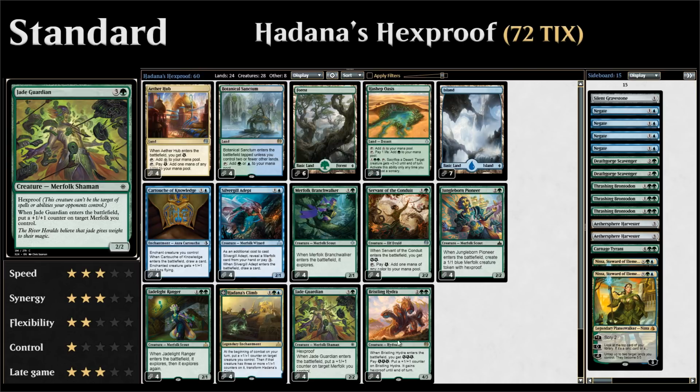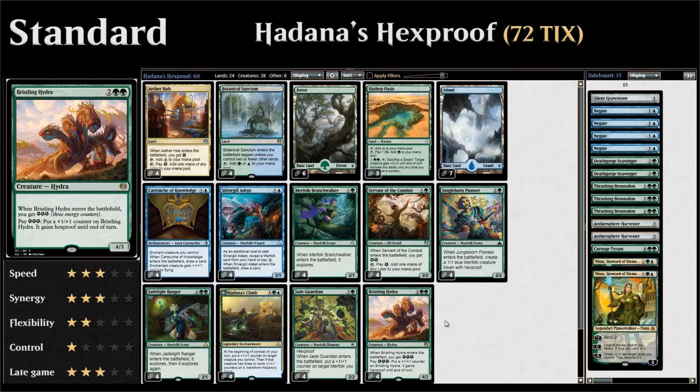And last but not least, we have 4 copies of Bristling Hydra, a 4-mana 4/3 that gains 3 energy when it enters the battlefield, and we can spend 3 energy to give the Bristling Hydra a +1/+1 counter and give it hexproof until end of turn, so it also combines very well with our Hadana's Climb.